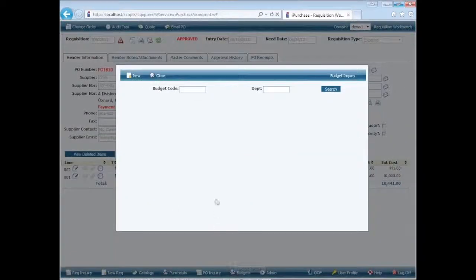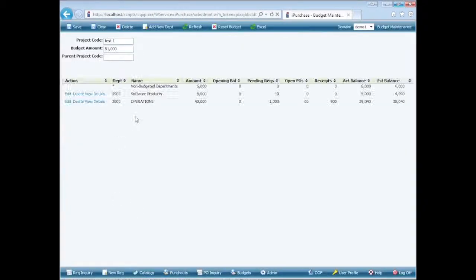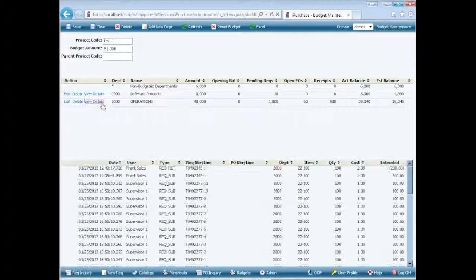I did not talk at all about budgets. We can keep track of budgets. You can define budgets in iPurchase. And as you use those budgets up, we'll put warning messages up, error messages up if you've gone over tolerances. That all will work based on project code. So you can set up budgets based on project codes, and as those projects get used, we'll keep track of how much has been used, who's used it, where it's gone.